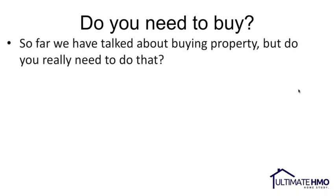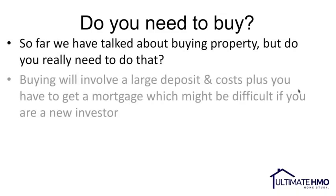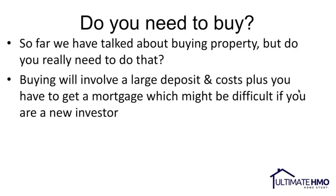Now, so far we've talked about buying either on your own or doing a joint venture, but I'd like to get you thinking, well, do you even need to buy a property? Do you need to do that? Buying a property is going to involve putting a large deposit in, and you've got costs, plus you've got to get a mortgage, which might be difficult if you're a new investor. Now, there's one myth I just want to bust here. People sometimes think that you need to have a lot of experience, you need to be an experienced landlord to get an HMO license.